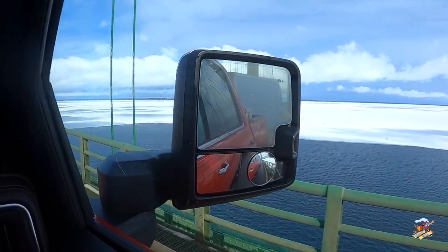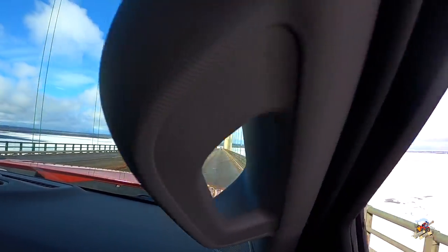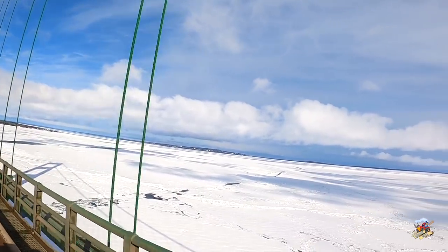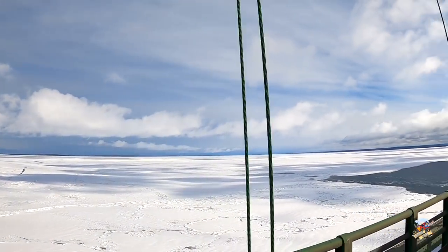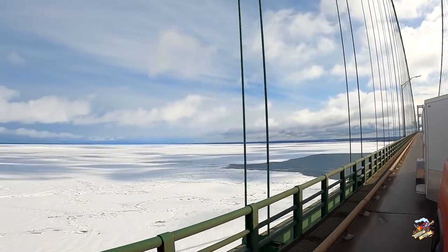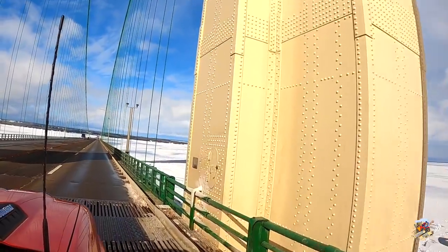There is a toll to cross the bridge here. With the pickup truck and trailer, it was $8. And I'm told if you're not comfortable driving your own vehicle across this bridge, you can actually have the bridge authority drive it across for you. They will also haul your snowmobile across, so if you're snowmobiling in the lower peninsula and want to get over to the other side, they do have a trailer service to carry your snowmobile across.